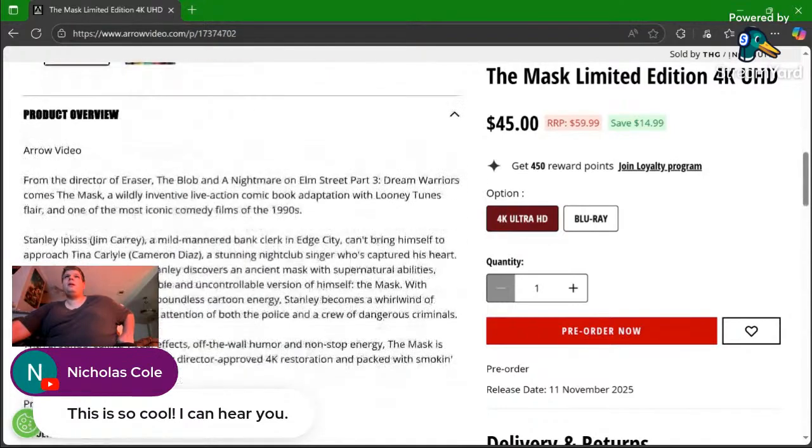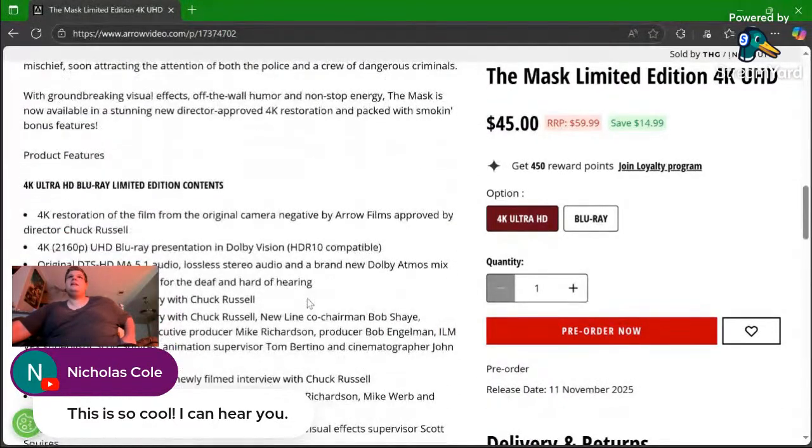Here we have our product overview, from the director of The Eraser, The Blob, and A Nightmare on Elm Street Part 3. Geez, what a resume for movies. Comes The Mask, a wildly inventive live-action comic book adaptation with Looney Tunes flair and one of the most iconic comedy films of the 90s, dare I say so. Yes. There's a synopsis for it right here. But what we're wanting to get into is the bonus features.